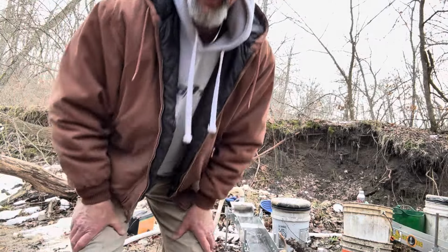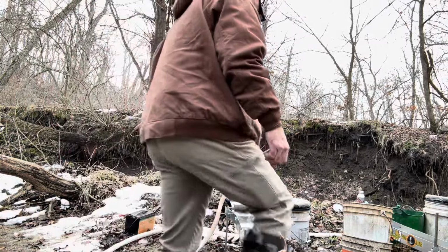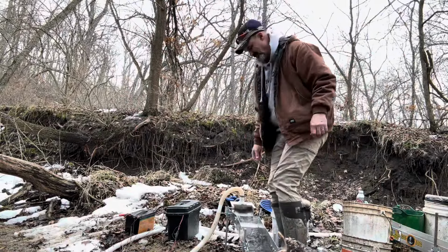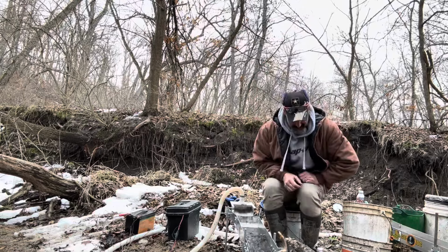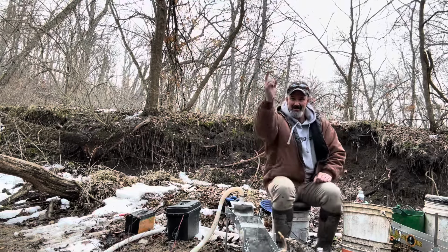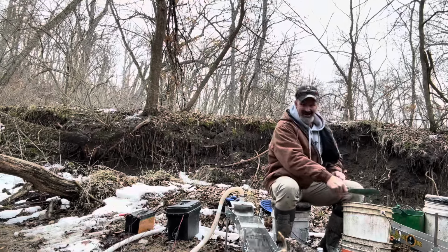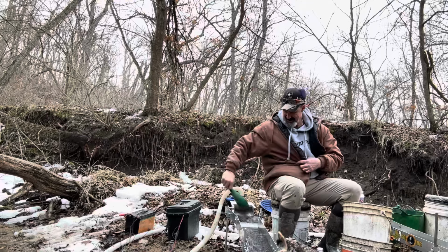Can you see me? There we go. Let's set this camera up just to have an action shot. Oh, right over there. A sit down action shot. That's what I'm talking about. And put this right into here.